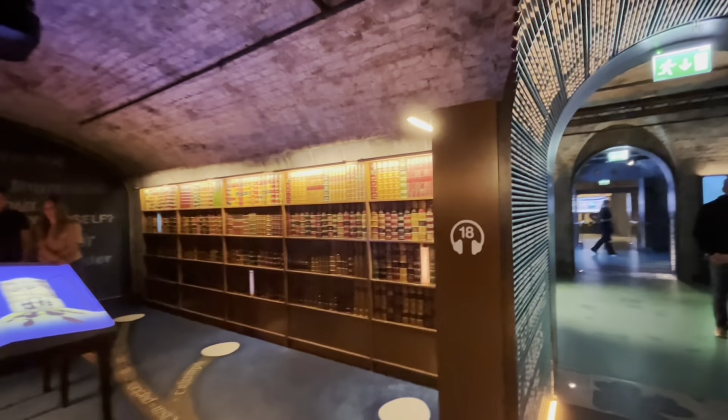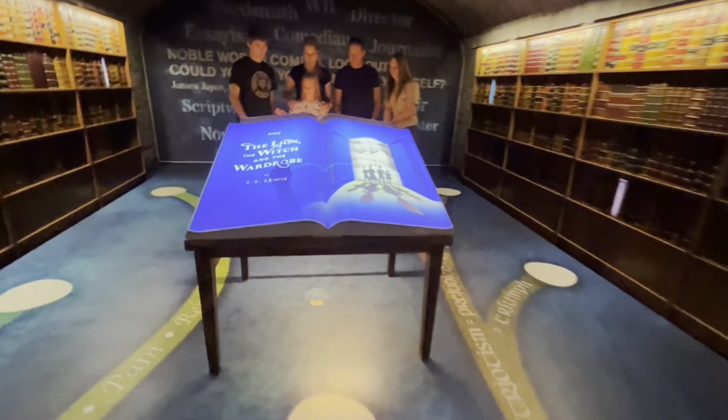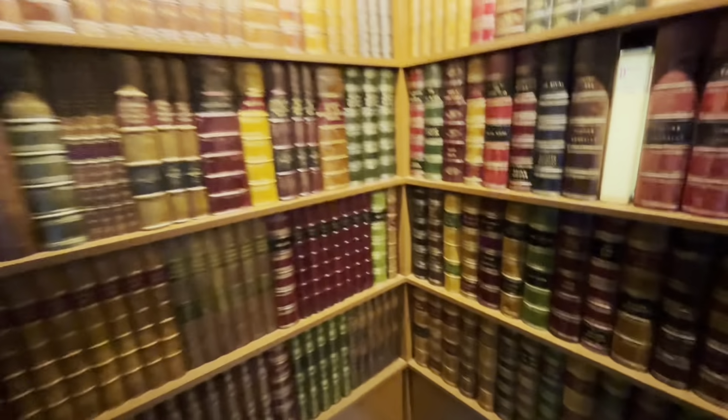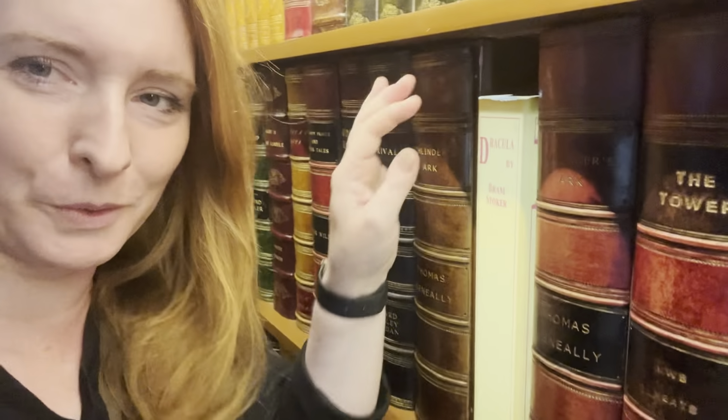Now look at this library they've set up. Look at the things you can do in there. Watch me turn the pages of this massive book. And they've hidden some little gimmicks on the shelves as well. Wait for it. Watch this is so cool.